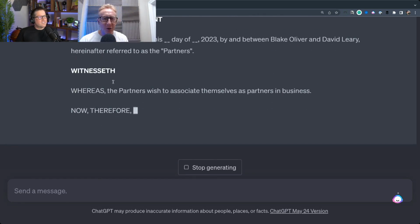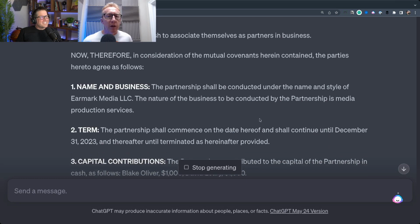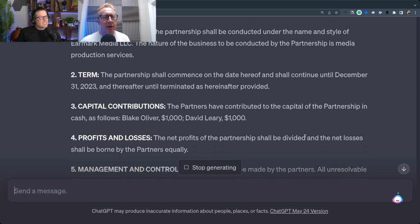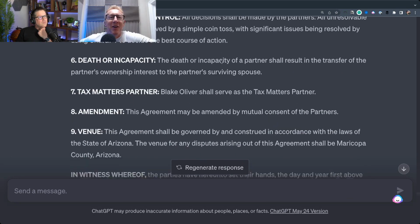I love how it has its own legal disclaimer it puts in first. Should we try submitting this to TurboTax? No, that's my full intention. It gives what he needs. He needs to see that it's 50%. They need to see that you're declared as the tax person. I love number 5. That's awesome.